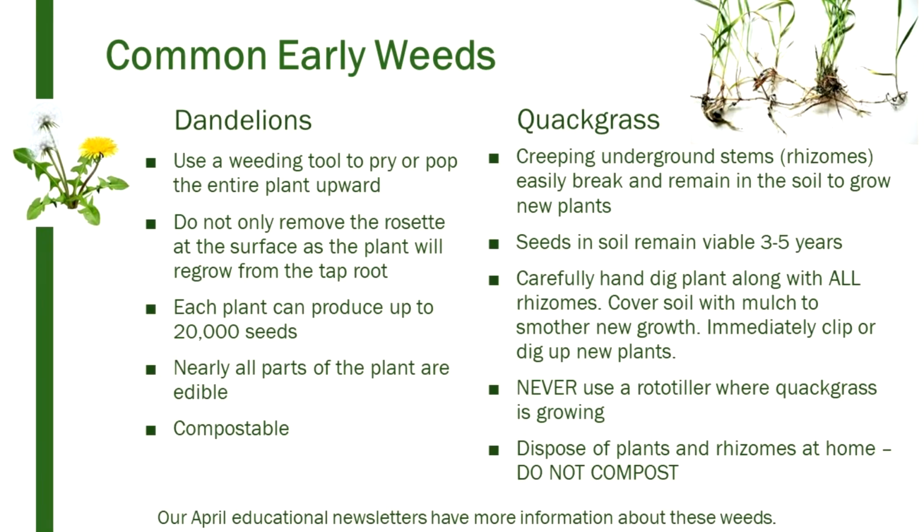Here's an example of 2 of our most common early season weeds. Dandelions are fairly well known. They're easiest to pull out when they're small, so stay on top of them, or you'll need to use a weeding tool to get them out. The roots can regrow new plants, so you really want to get that out and not just cut the top off. Don't let them go to seed, as each plant can produce up to 20,000 seeds. This is one of our edible weeds, so you can take sweet revenge for it growing in your plot by eating it, if that's your thing.